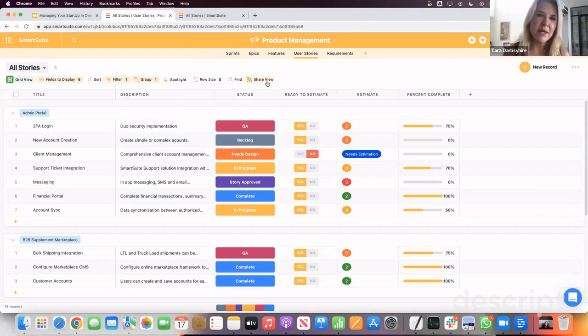Otherwise, you would have to export this into a spreadsheet and then obviously clean up the data and make it presentable to the customer and send them an email and all that other stuff. Here, it's one click, share view. Here it is. Anytime you want to see where your features are in this progression, just click on this link. You'll always have access to this report. Another really amazing collaborative feature of SmartSuite.